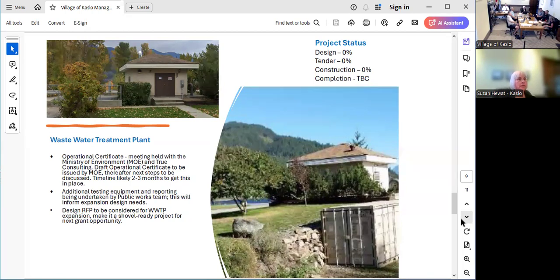Yes, through the chair. I'm curious why an operational certificate is needed, as we've been operating for some time. We have been on the old one. There were some steps we had to do with the wastewater management to get a new permit in place. And where I believe it was left off, it was at the time the old CAO was here and the new one, it was left off unknowingly where it was.